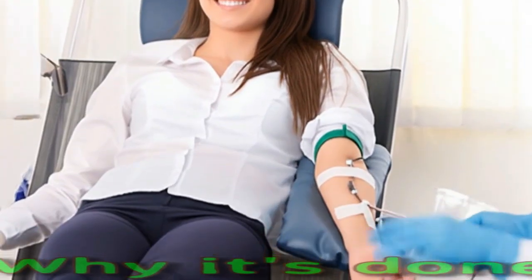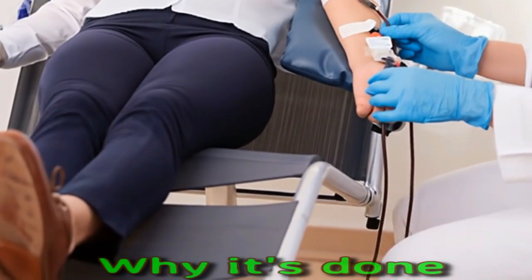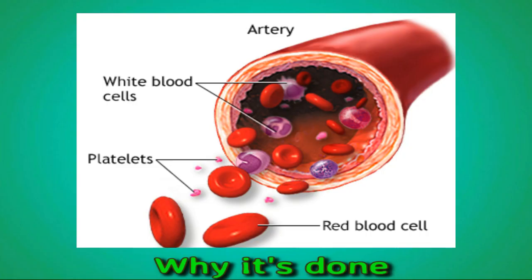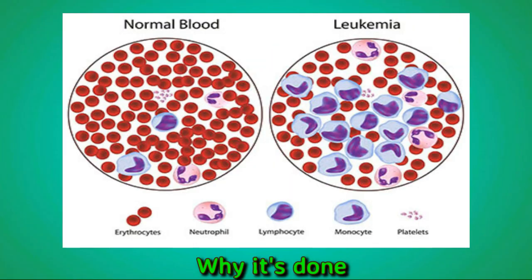Why is it done? A complete blood count is a common blood test done for many reasons. To look at overall health, a complete blood count can be part of a medical exam to check general health and to look for conditions such as anemia or leukemia. To diagnose a medical condition, a complete blood count can help find the cause of symptoms such as weakness, fatigue and fever. It also can help find the cause of swelling and pain, bruising or bleeding.